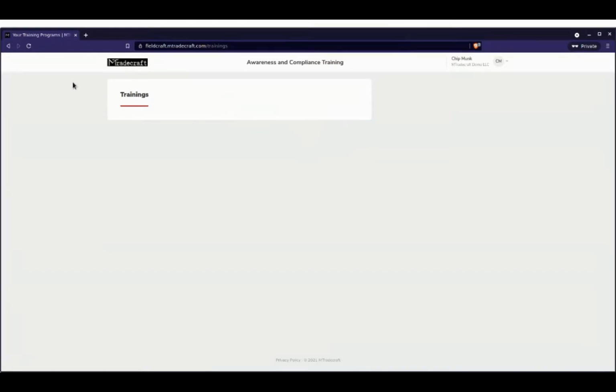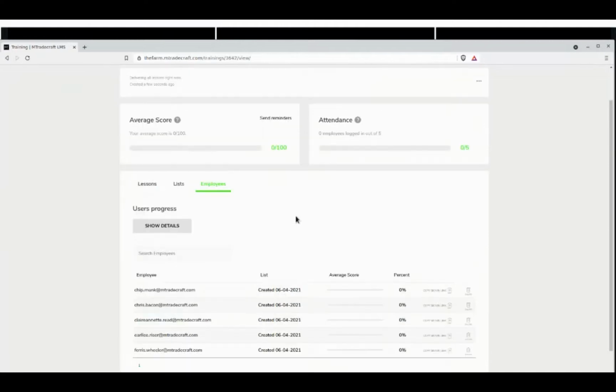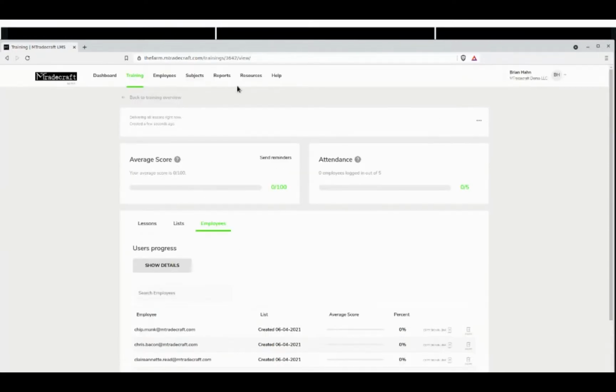And once they get assigned training, it will pop up right in here. And then they'll be able to access that training through there and click on it. Also up at the top, so we mentioned the reports up here at the top, which print the firm-wide reports. If you click on the 3 dots right up here, you can select a number of different things.